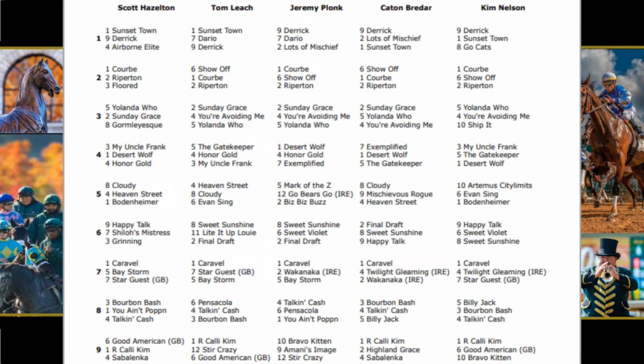The 1 Sunset Town is the Steve Asmussen trainee who did show a little speed. Maybe this is the horse who will get sent to the front in here. Christian Torres rides, pressed the pace at Keeneland on the main track in October of last year when running against Lugan Knight, an eventual stakes winner. And then in the September return off an 11-month break, showed a little speed at Kentucky Downs as well before fading and running poorly there.